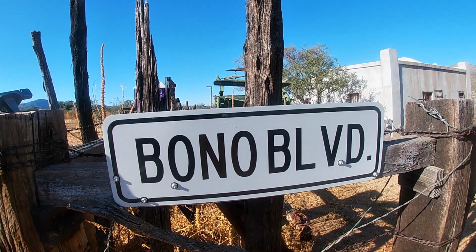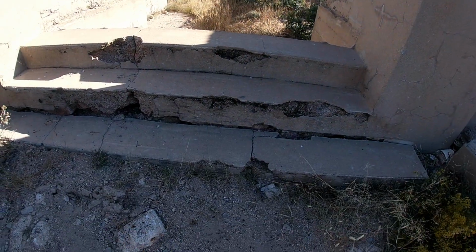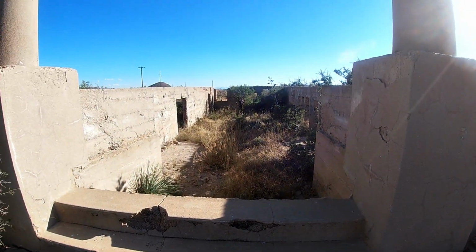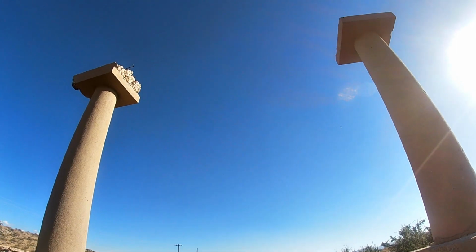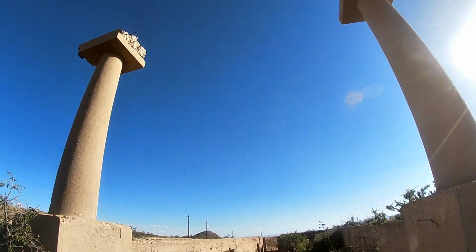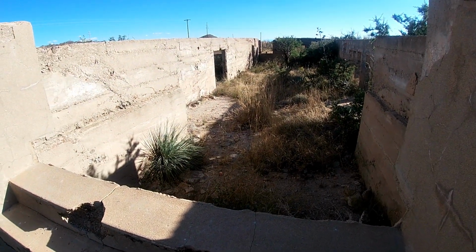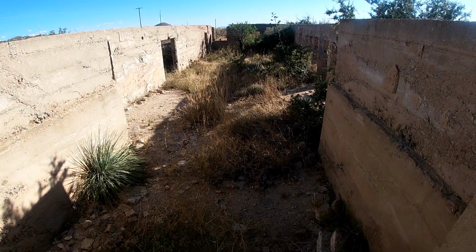So while we're in Gleeson, we're checking out this old school that was built, I believe, in 1918. This is the entryway. So you have your steps right here, and your pillars right here that held up a header and a ceiling and a roof and all that. But look, it must have had a wooden floor over a basement, because there's no floor anymore. You step up the steps and it's a drop off.